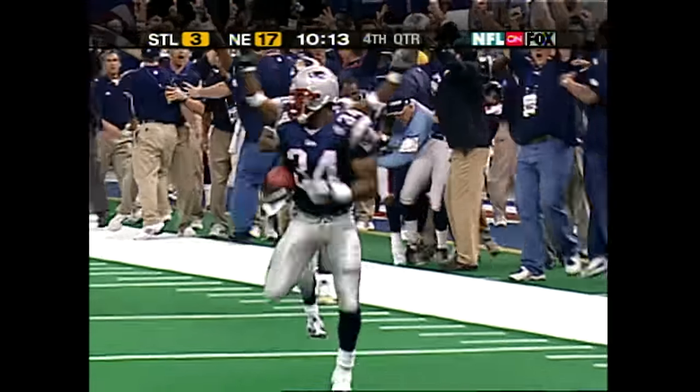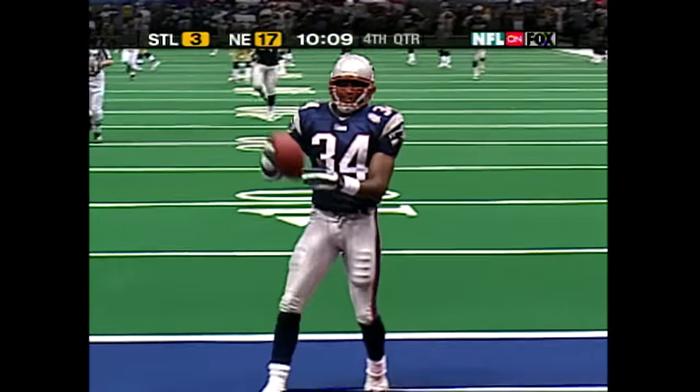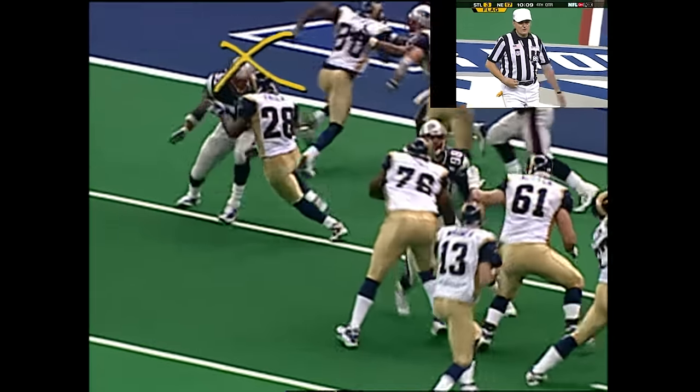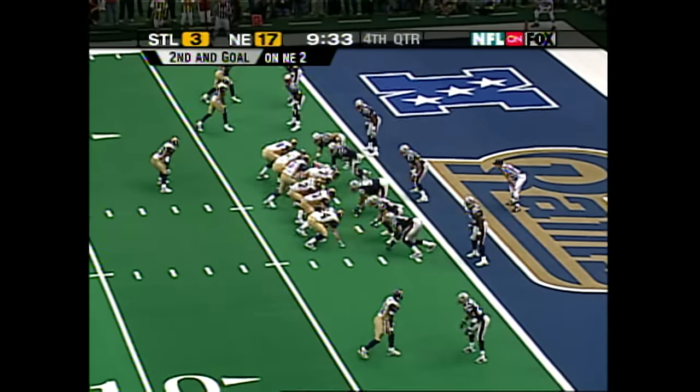This could be the longest. This is to Bucky Jones. To Bucky Jones. To the five. The flag on the play, I believe. Boy, that's a killer, isn't it? Holding. Holding. Defense. 55. Seconds.